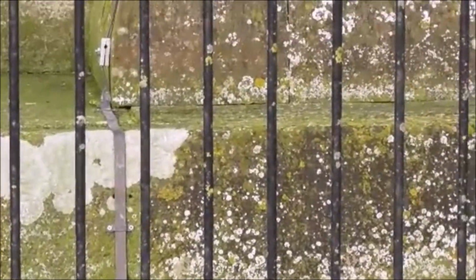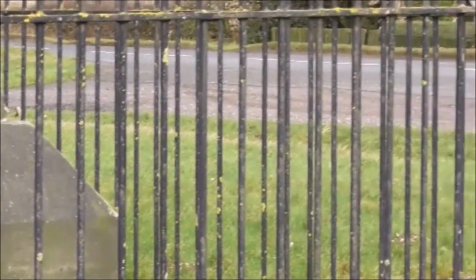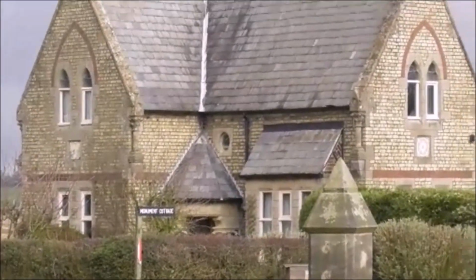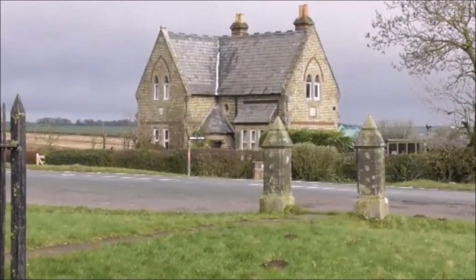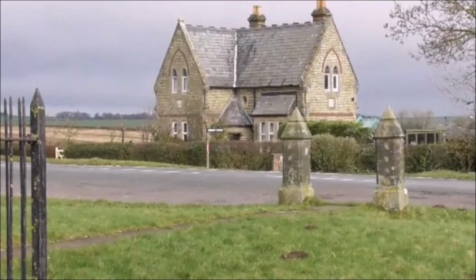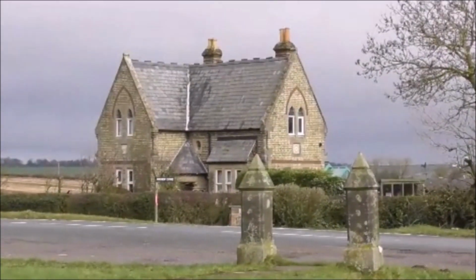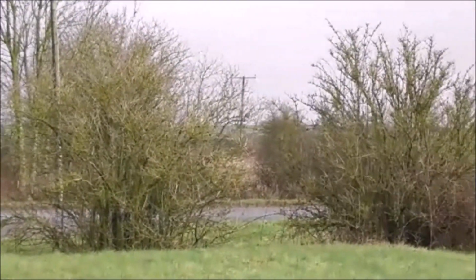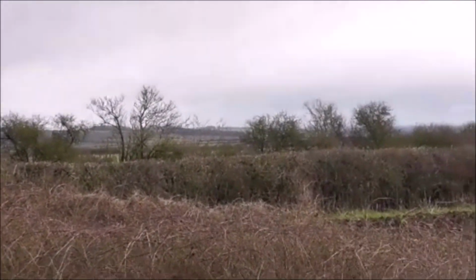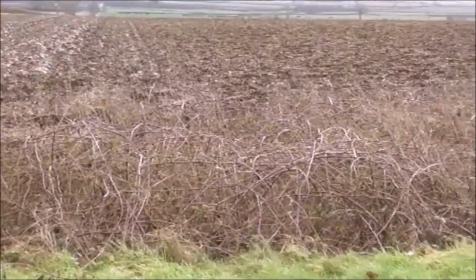Well, I said I would look at the caretaker's cottage, and that's just across the road here. That's the caretaker's cottage, and that's where he lived, and he would let people inside. I'm presuming there would be a charge to go inside, I don't know, but that's where he lived. And the moat is where all these brambles are, and that goes right round the monument on the outside.